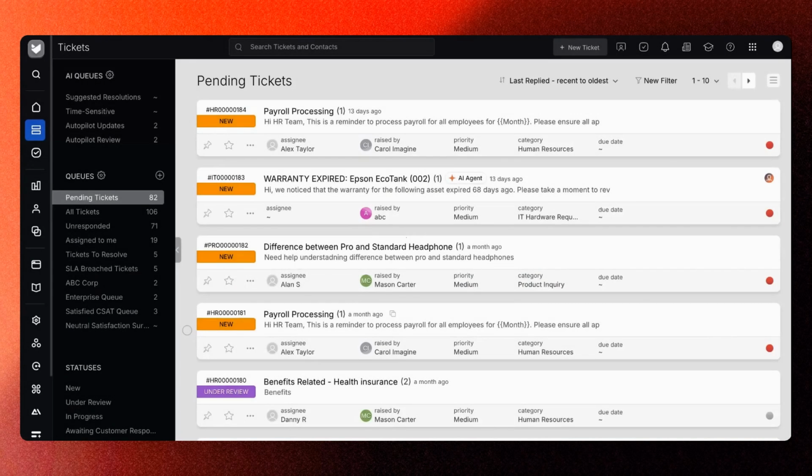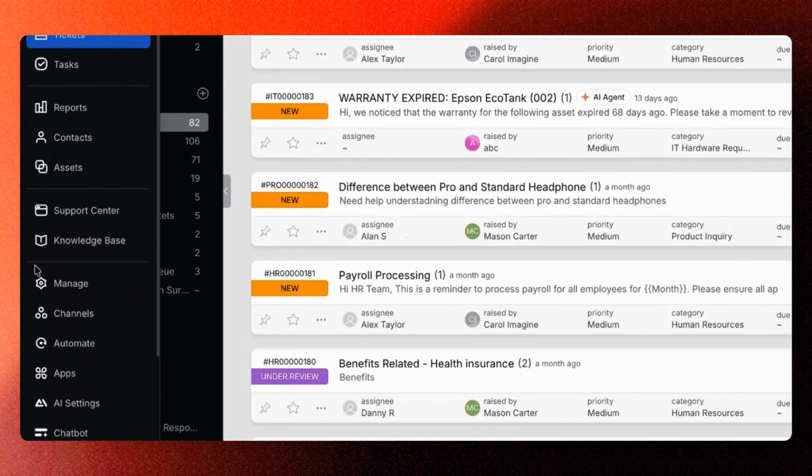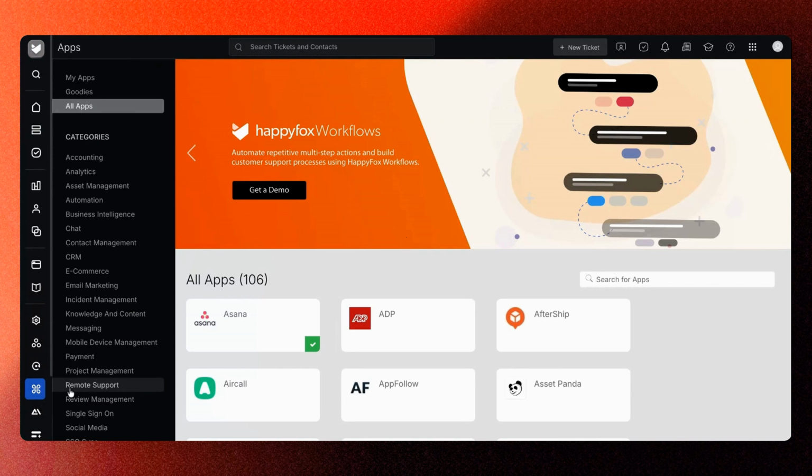Picture this. An agent picks up a live chat that's already been triaged, picks up right where a phone call left off, lets a workflow route the approval automatically, closes the ticket once it's cleared, and glances at a dashboard for the bigger picture, all without leaving their help desk.